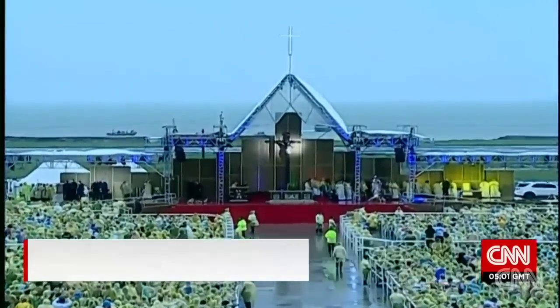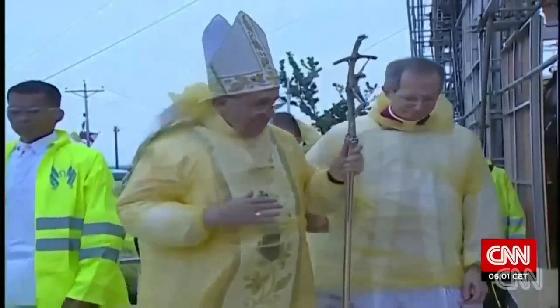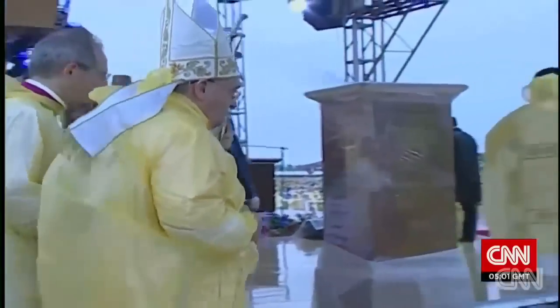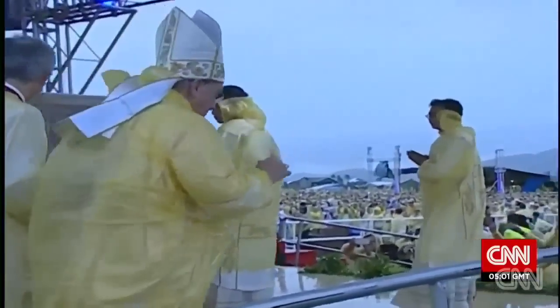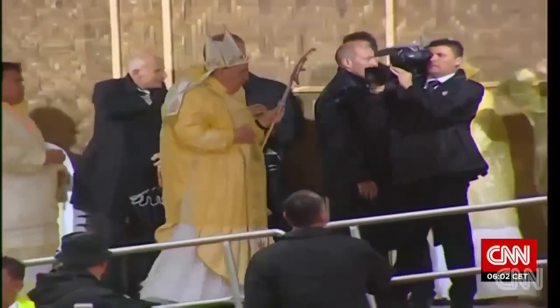Earlier, the Pope paid an emotional tribute to the thousands, the tens of thousands killed in Tacloban in 2013 by another storm, Super Typhoon Haiyan. Hundreds of thousands of people attended a huge outdoor mass dressed in rain gear that, well, matched the Pope's.